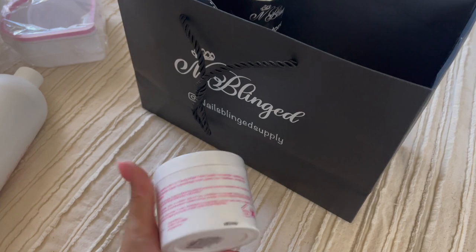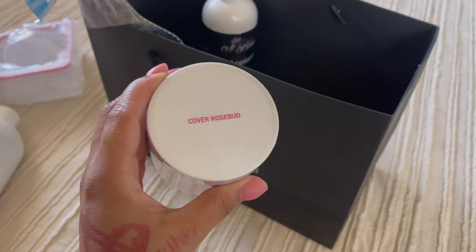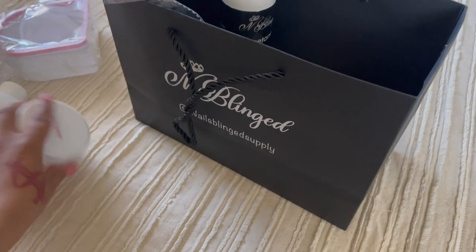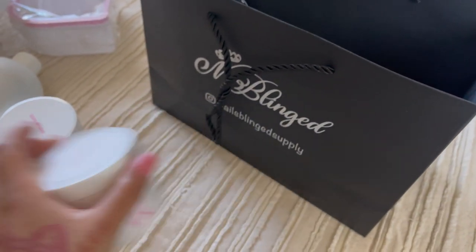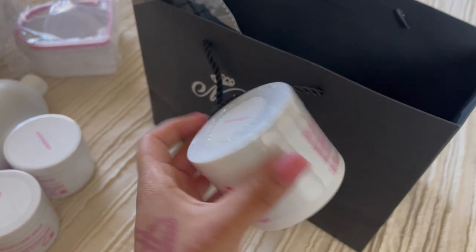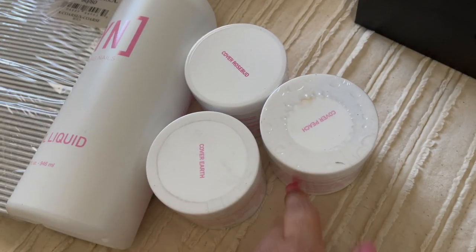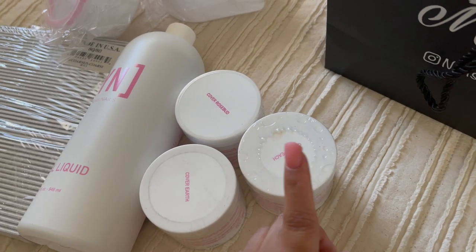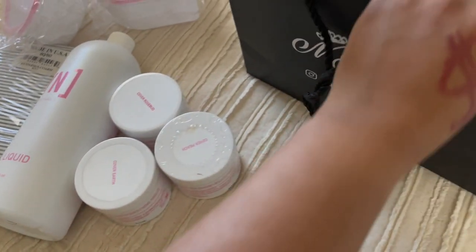I got the Cover Rosebud. This is like a very soft pink, like a nude pink. This is very cute. Young Nails, of course. Cover Earth by Young Nails. This is a dark nude. And I got Cover Peach from Young Nails also. So I needed to re-up on these three because these three right here are what people always get for their covers. If I'm doing just a natural nail, or if I'm doing a French tip, even then I usually use a cover, a nude, rather than using clear acrylic.